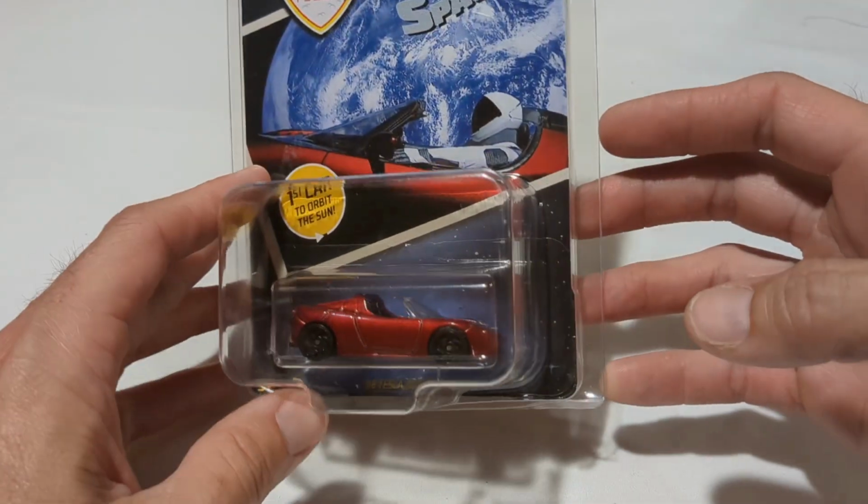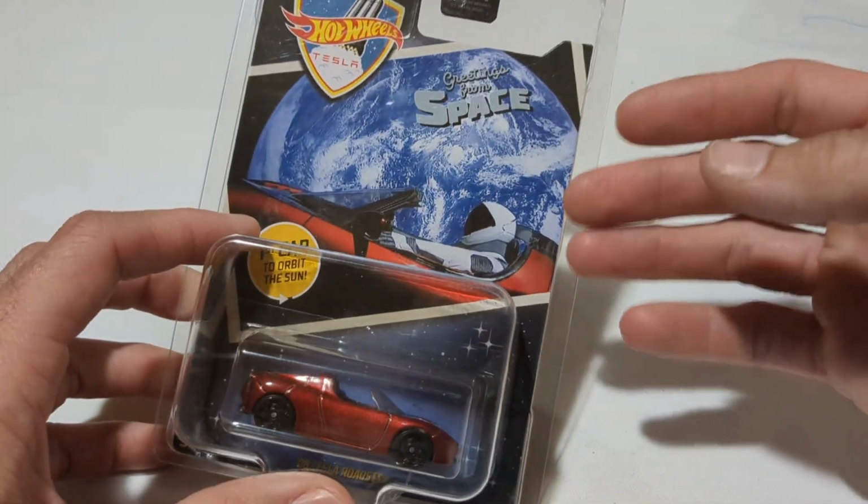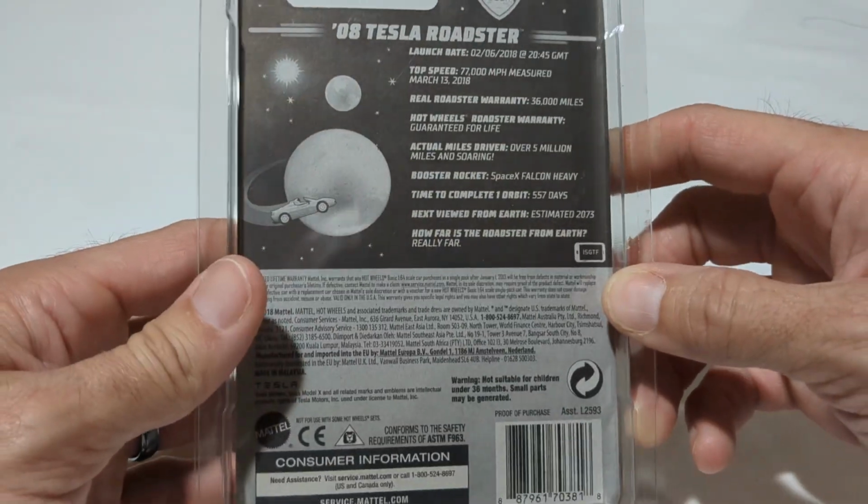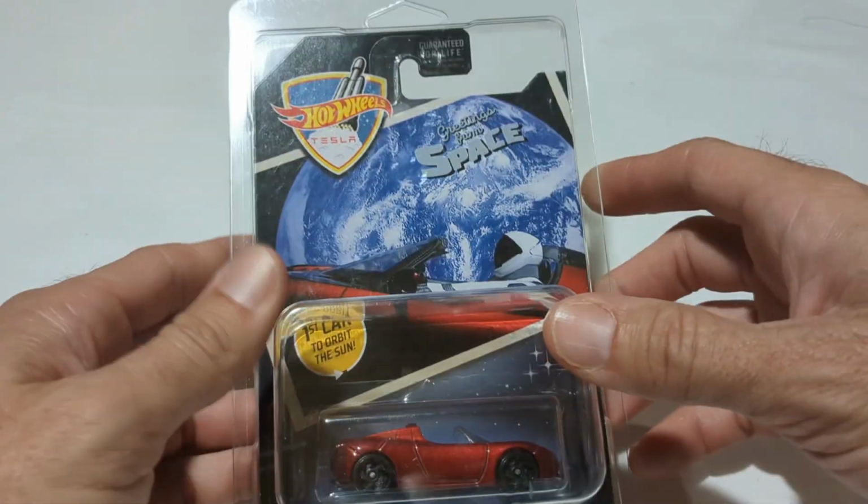This is the '08 Tesla Roadster, the one that commemorates the one that was launched into space. Has some pretty cool stuff on the back of the card here. So definitely happy to be able to pick that one up. Just a neat little kind of novelty piece.